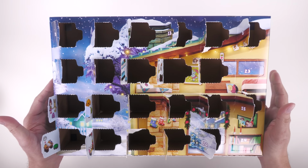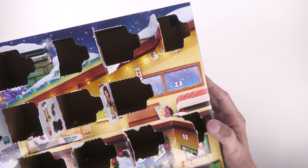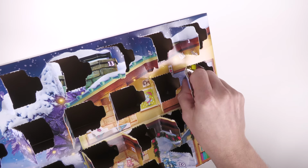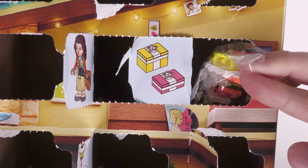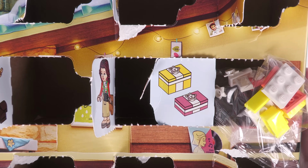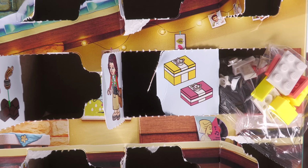So a couple of fairly decent gifts to kick off this manic Monday. We are moving on to LEGO Friends, and take a deep breath. Let's see what we've got in here. We have, oh, how predictable is that? For Day 23, I do like the colours. Those are awesome, the kind of luminous yellow. But gifts on Day 23? What are you thinking, LEGO Friends?